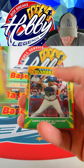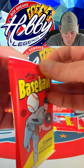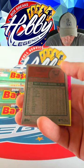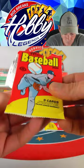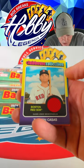Baseball flashbacks for Hank Aaron. Matt Manning on the low number short print. Oh, we got mimed, but it is a nice one with Tristan Casas on the Clubhouse Collection memorabilia card.